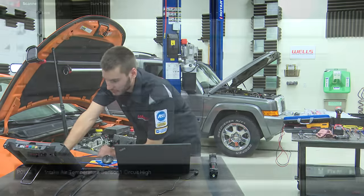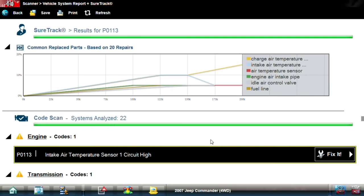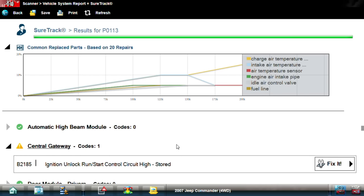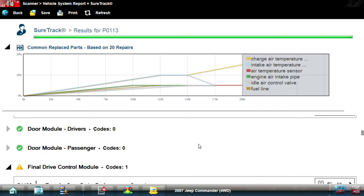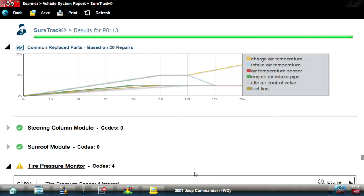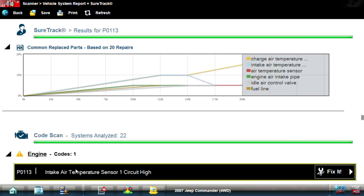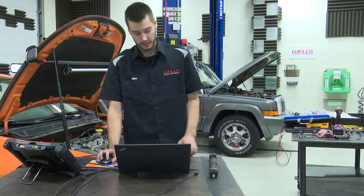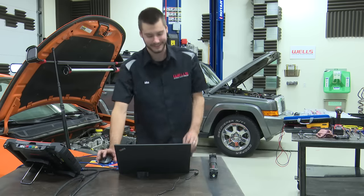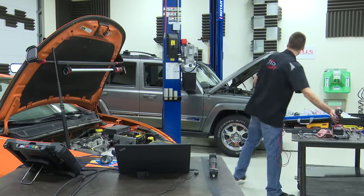All right, so what do we got for codes? Look, another intake air temp sensor circuit high. Go figure, had that one unplugged. Sets a transmission code as well. Interesting. And gateway, ignition problem, transfer case issue. All right, this thing's got a bunch of codes, but we're not going to bother looking through them all right now because it doesn't have the throttle position code that it originally came in with. Originally, it did come in with a P0124 code, where we then hooked up the scope to figure out what was going on with this thing. So that's what we're going to do at this point.